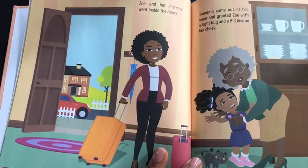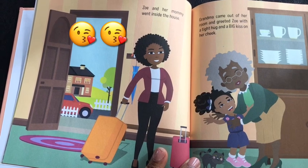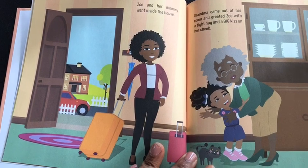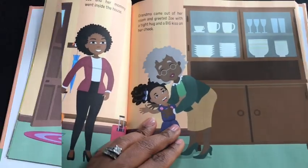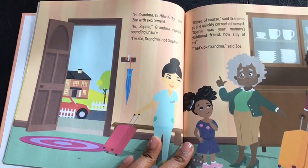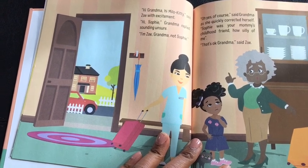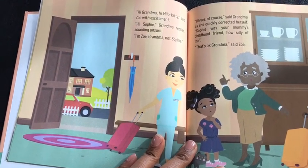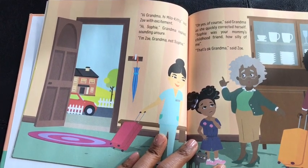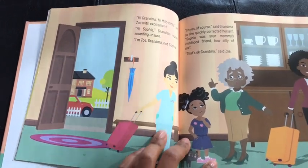Zoe and her mommy went inside the house. Grandma came out of her room and greeted Zoe with a tight hug and a big kiss on her cheek. Hi, Grandma. Hi, Zoe, said Zoe with excitement. Hi, Sophie, Grandma replied, sounding unsure. I'm Zoe, Grandma, not Sophie. Oh, yes, of course, said Grandma as she quickly corrected herself. Sophie was your mommy's childhood friend. How silly of me. That's okay, Grandma, said Zoe.